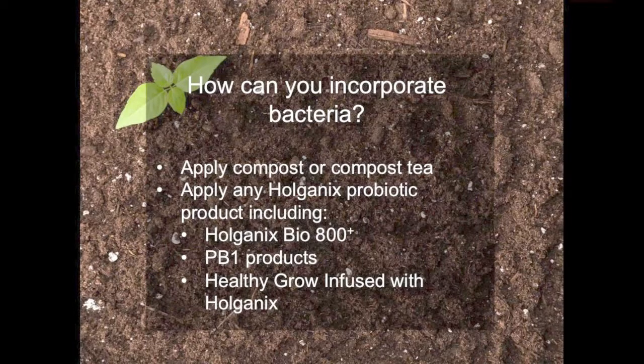So then we consider, how can you incorporate bacteria? One way that has been around for quite some time is applying compost or compost tea. We also, as you said before, this is the business that we're in. So apply any Holganix probiotic product, the Bio 800, PB1, Healthy Grow infused with Holganix. They all have the biology and the diversity that's needed to incorporate not only some bacteria, but an abundance of bacteria, and also plug all the gaps of what that soil food web may be missing.